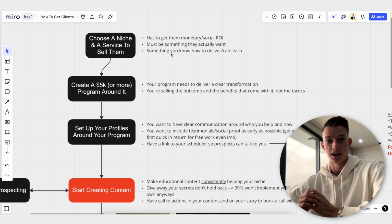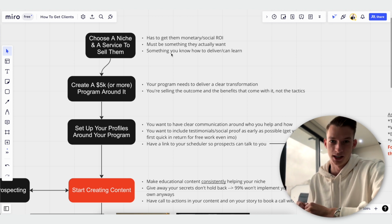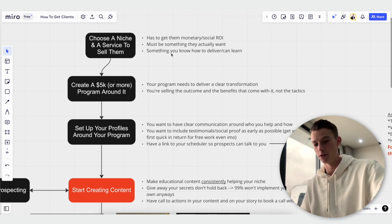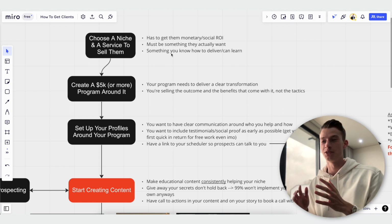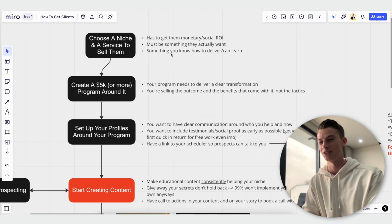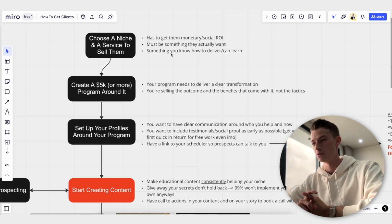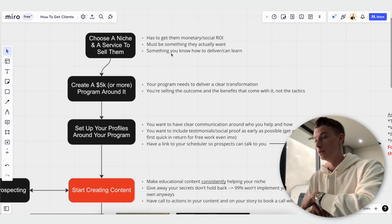You need to be actually good at something to be able to charge high tickets for it, right? You can't just outsource it for $200 to a random guy from India on Fiverr. Not to say I have anything against people from India, I'm just saying you can't just sell something for 3K that you have no idea how to do, outsource it for a few $100 to someone on Fiverr, and then expect to get, first of all, amazing results for the client, and also expect to be able to sell something you don't know anything about. You need to sell something you actually know how to do, or learn something that is actually valuable, so you can sell it.